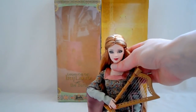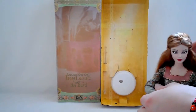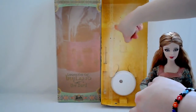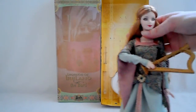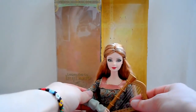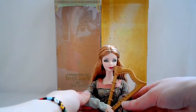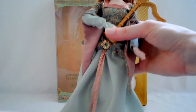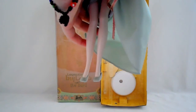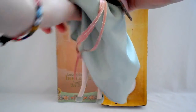Alright, let's see. You can see the background very clearly. It's got this band, these 2 bands that come down, intersecting this round knot right here. And you can remove the harp, but I would not recommend it unless you know how to put it back on. So let's see. Her waist does not turn, but her legs are rubber and they do bend. See the color of her flats match her dress.